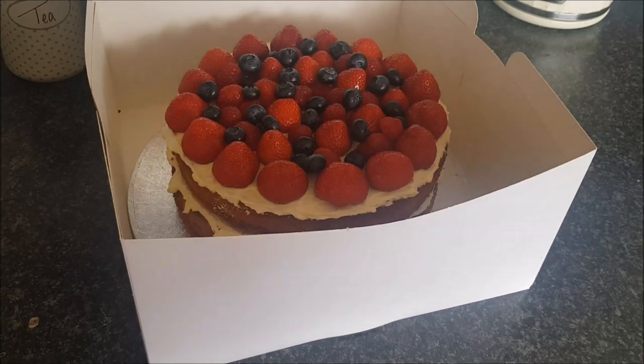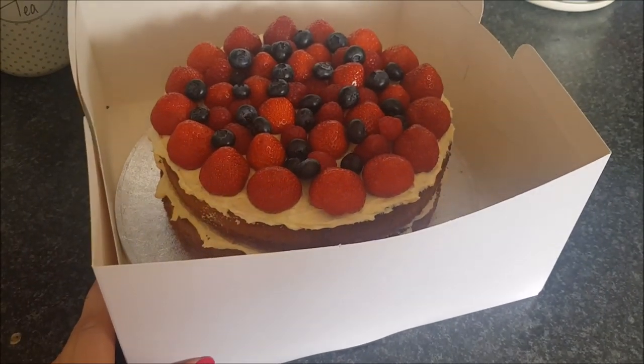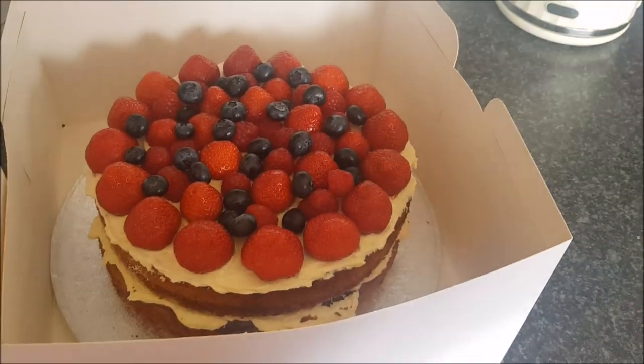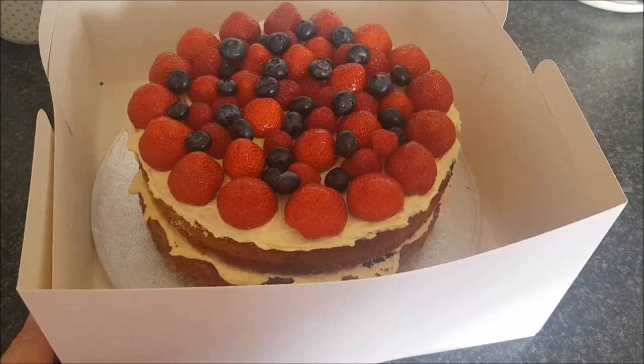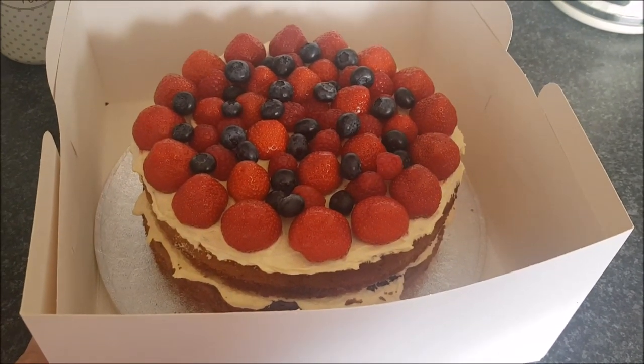There's the cake all boxed up. We're just going to pop over to my mum's now, just to see Chloe there. And then we're also going to pop up to Carl's mum's to have a cup of tea with her too. So let's go and say hello to the birthday girl.